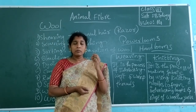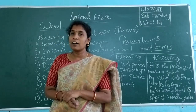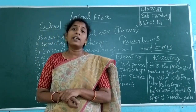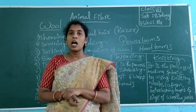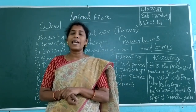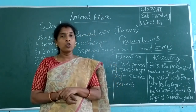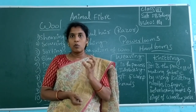And these woolen fabrics are generally used in our cool areas. Even in Telangana also we make use of them. And apart from the sheep, even from goat, camel, llama, yak, the same procedure, they extract wool. Even from bear, from angora goat, and angora rabbit also we get wool.